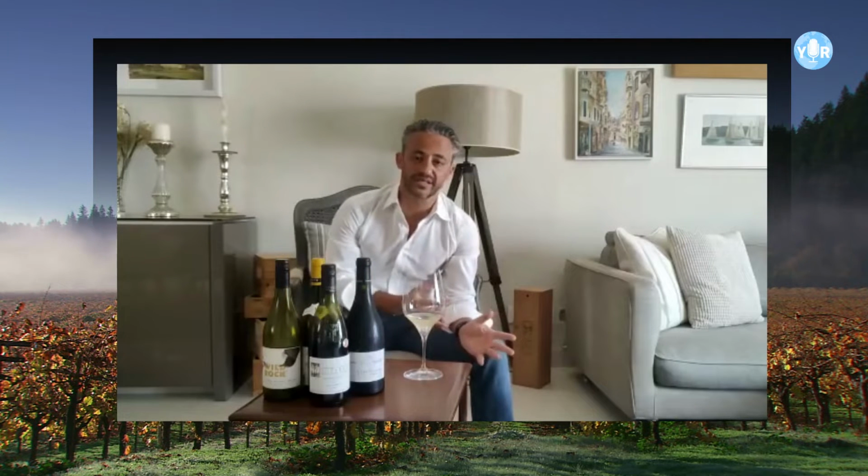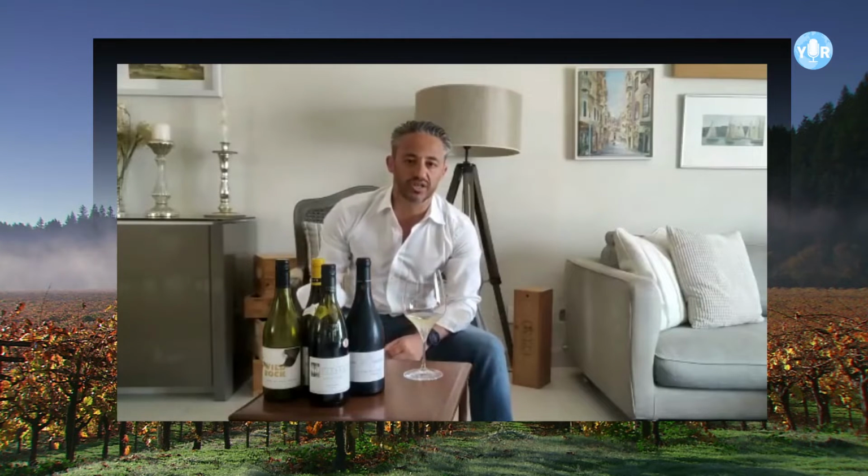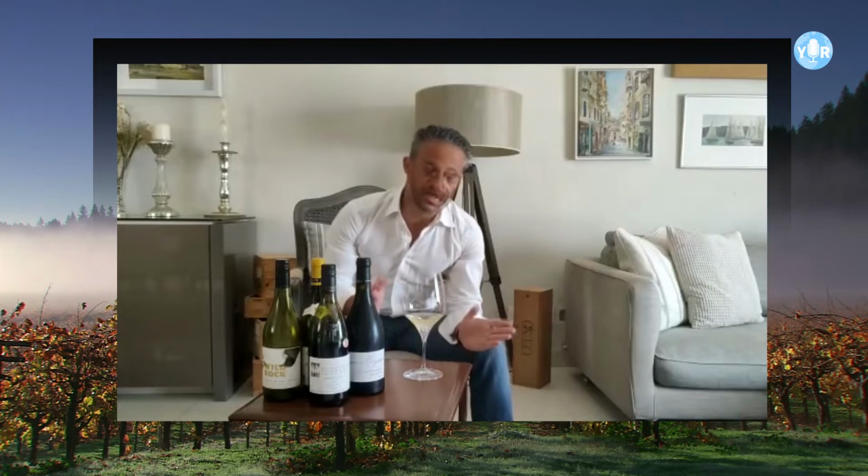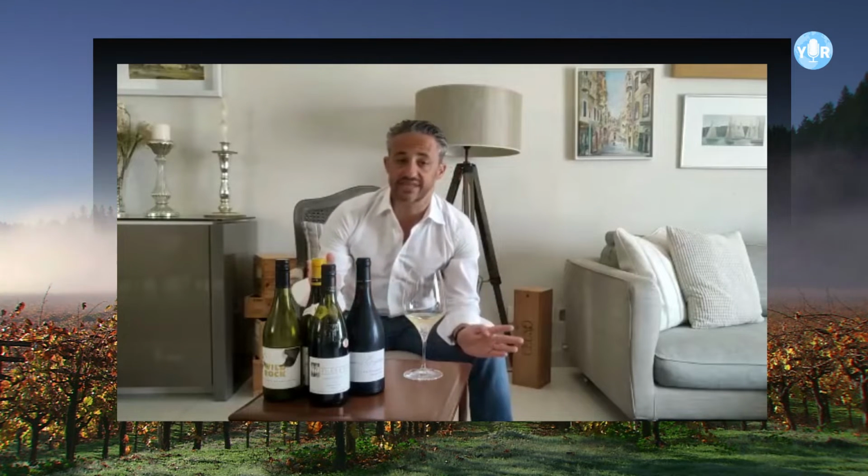If you've got your own wine cellar or a wine fridge, that's perfect. Keep it at that storage temperature. Try not to deviate too much. If the temperature does go a little bit below that or a little bit above that, it's not the end of the world. But the ideal temperature is definitely between 13 and 17 degrees.